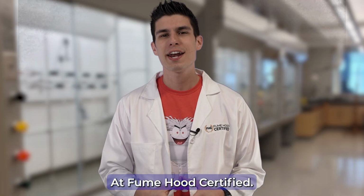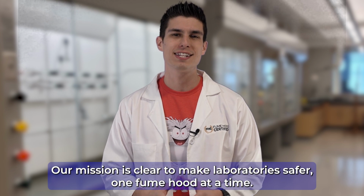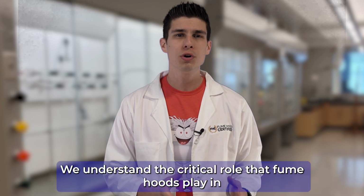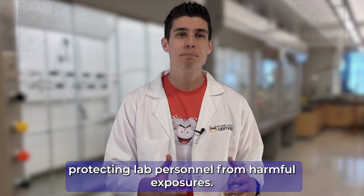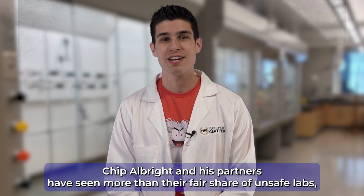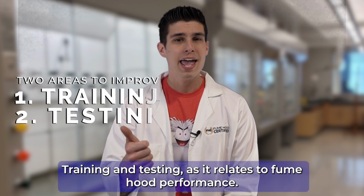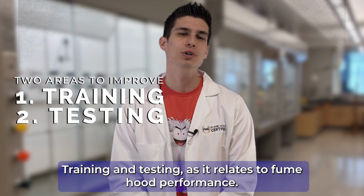At Fume Hood Certified, our mission is clear: to make laboratories safer, one fume hood at a time. We understand the critical role that fume hoods play in protecting lab personnel from harmful exposures. Chip Albright and his partners have seen more than their fair share of unsafe labs, and we recognize that two things can be done better: training and testing as it relates to fume hood performance.